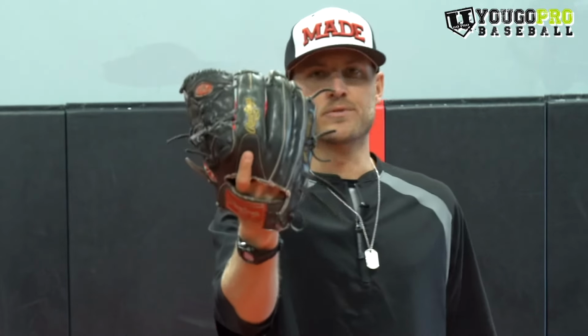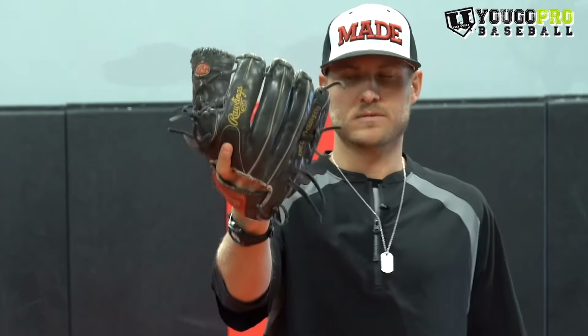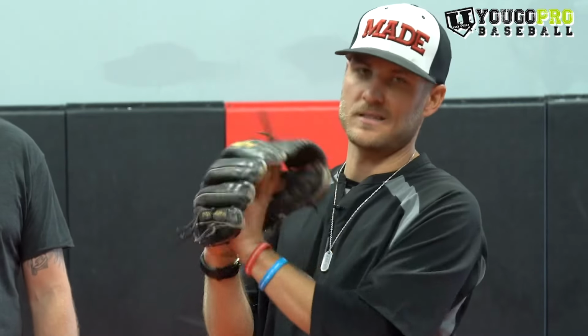Another way to do it is to have your fingers standard, all 5 fingers in each hole, and just put that index finger out. Most people know this as an option. A lot of dads will say this as well, but a lot of times that is just going to make it so it doesn't sting as much on that finger if you take it out.